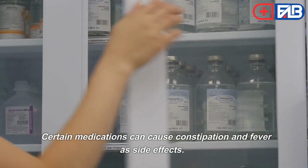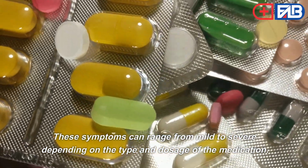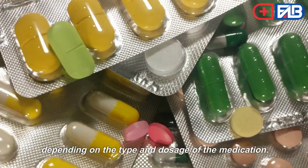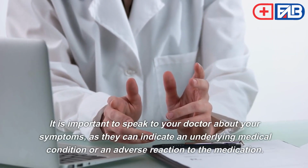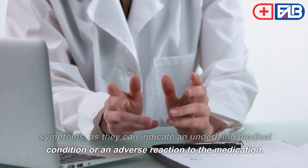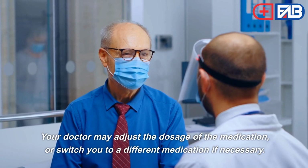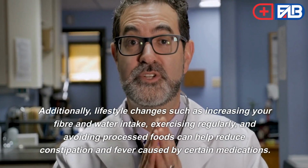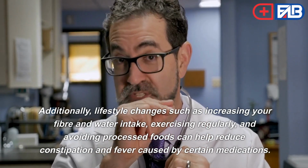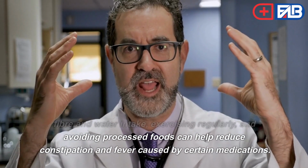Certain medications. Certain medications can cause constipation and fever as side effects. These symptoms can range from mild to severe depending on the type and dosage of the medication. It is important to speak to your doctor about your symptoms, as they can indicate an underlying medical condition or an adverse reaction to the medication. Your doctor may adjust the dosage of the medication, or switch you to a different medication if necessary. Additionally, lifestyle changes such as increasing your fiber and water intake, exercising regularly, and avoiding processed foods can help reduce constipation and fever caused by certain medications.